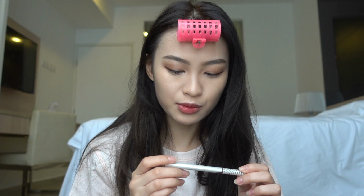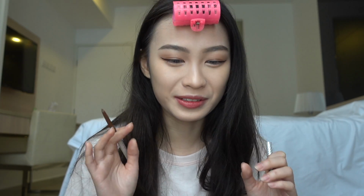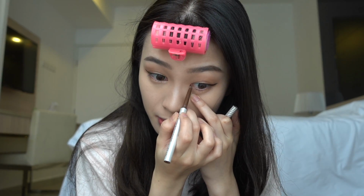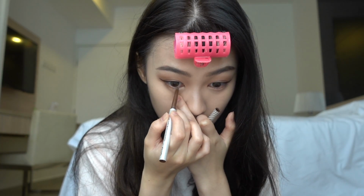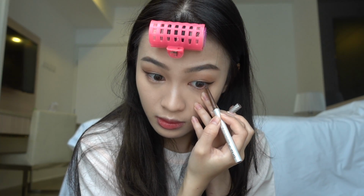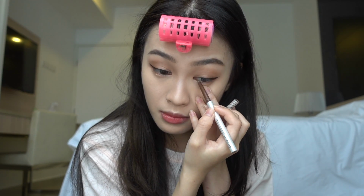Okay, so next we'll be using the Clear Professional Cacao Brown Gel Liner. This is distraction method 3.0. So when you darken your eyes, it looks more deep set. That means no more puffy eyes illusion, okay? So just gonna be filling up my waterline, the inner corner of my eyes. And then I will take it off slightly on the entire rim. Trust me, it makes quite a bit of difference.